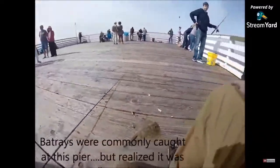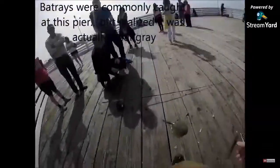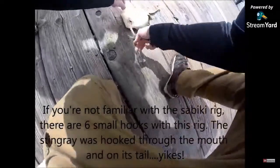I think this is on the bat rays. Oh, he's hooked on its tail too. Let me see if I can. Well, they got a weird mouth, that's for sure. Yeah, so all those hooks were wrapped around him, but that one was in its mouth, so I got it. Yeah, I see its tail kind of smacking around a little bit. I don't know if this one has a stinger or not on it. You're like, little fella, and he's like, I'm about to hit you, buddy.